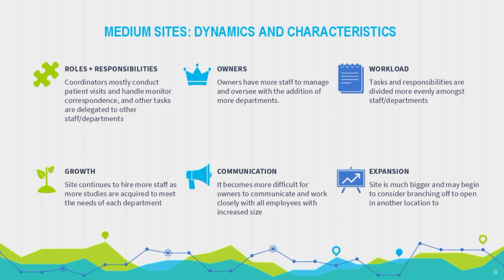And expansion could be, the goal now could be let's replicate this and make another small and then medium-sized site, or let's try to get into becoming a large site.